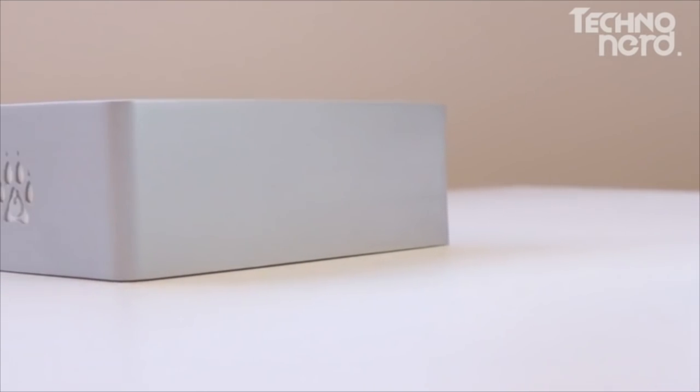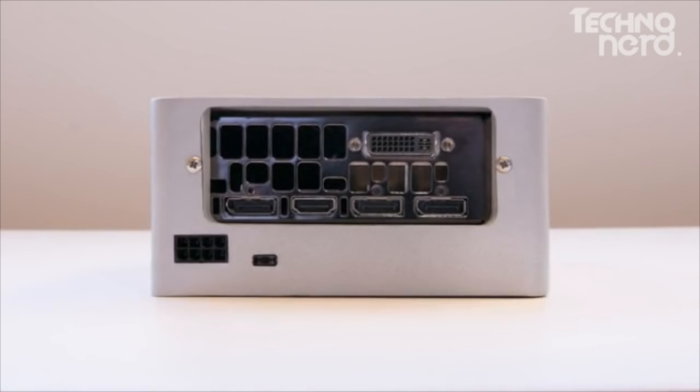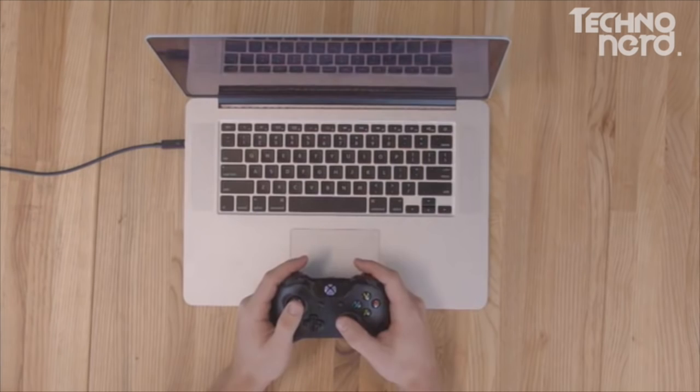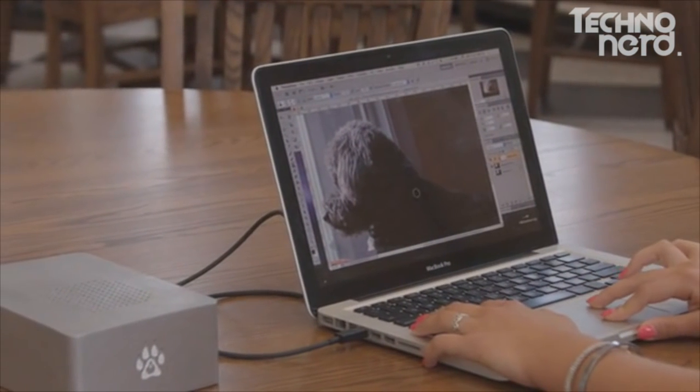That's why we've created the Wolf, the no-hassle solution that turns your laptop into a mobile powerhouse. Plug in, power up, and do all the gaming, graphic design, and other professional work on the device you already own. You never have to buy a desktop again.